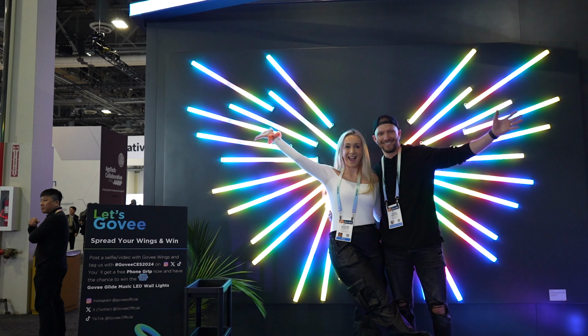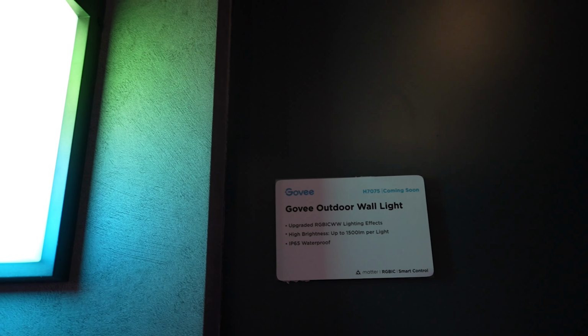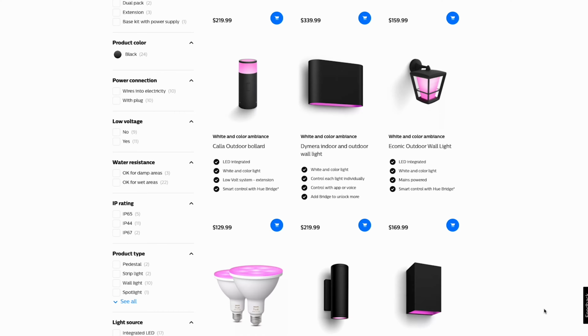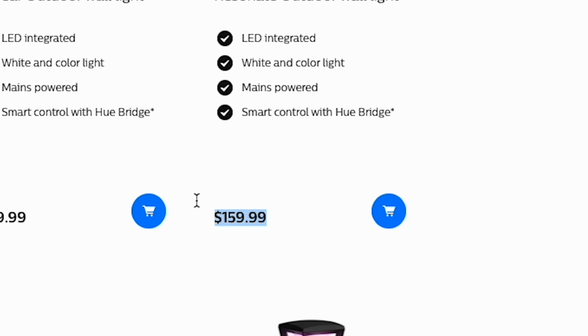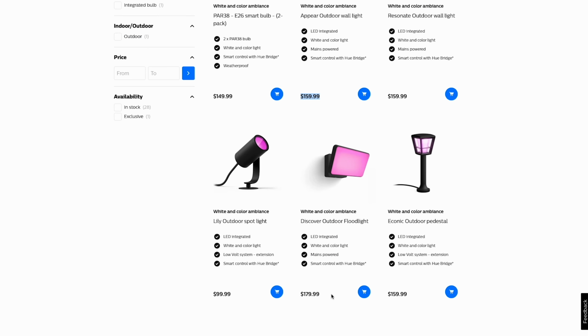Now, Govee had one of the coolest booths at CES earlier this year. I remember seeing the outdoor wall light with Matter support for the first time and getting a little excited about it. See, until Govee, there just really hasn't been many outdoor lighting fixtures at all that will work natively with Apple HomeKit. Philips Hue has really been the only option, but they're all just so darn expensive. So I was really excited to see Govee getting into this space at a much more affordable price.